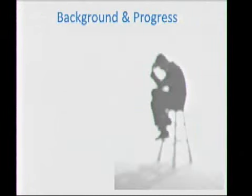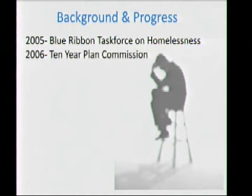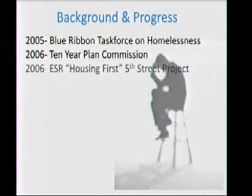Just a little bit of background to mark where our progress was. In 2005, the city put together the Blue Ribbon Task Force on Homelessness, which created the 10-year plan. And in 2006, the city and the county jointly created the 10-year plan commission on homelessness. In 2006, Experiment in Self-Reliance, also known as ESR, implemented our first Housing First project called the 5th Street Project. It's an 8-unit permanent supported housing project for chronically homeless people on 5th Street.